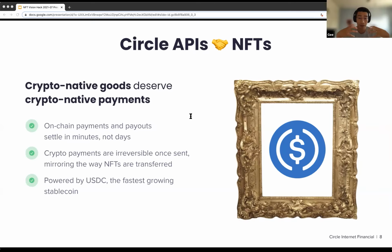So for those customers that are already living in that future world, our APIs also allow you to process on-chain payments and payouts that settle within minutes. Payments are irreversible once sent on-chain, and so that's very attractive from the point of view that there's no chargeback risk. It really mirrors how your NFTs are being transferred. Transferring an NFT from one user to another, you can't claw it back after. It's great when your payments settle with finality, and also you can't get a chargeback later on.